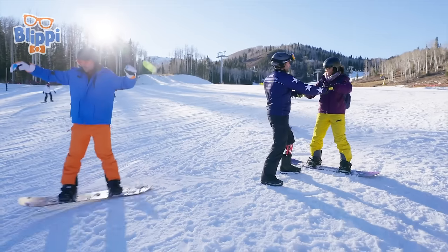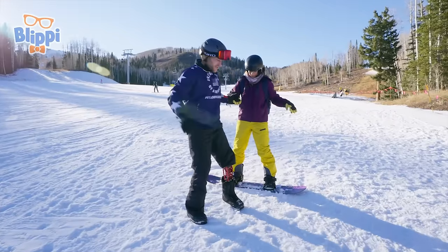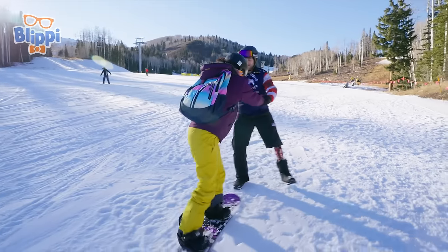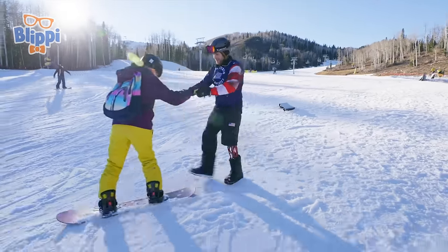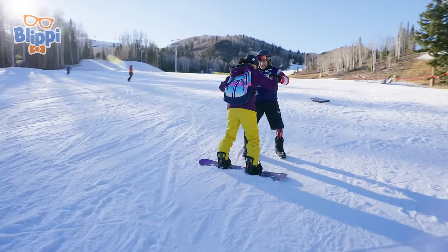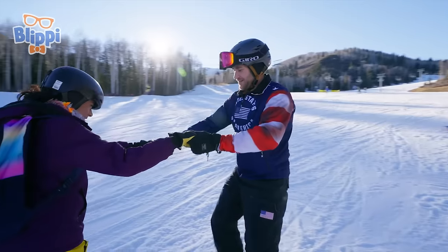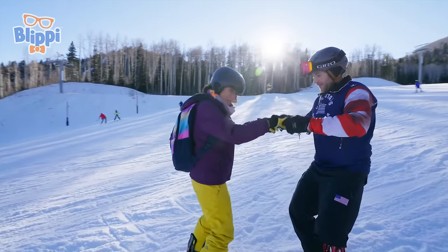So now the next step is to go on your toe side. What you're gonna do is rotate your tip down that way, and swoop around me. There you go. Go sideways. Toe. That's tricky, isn't it? Let's try it again. Let's try and slide just a little bit farther. Toes or heels? Toes. There you go. That's tricky.